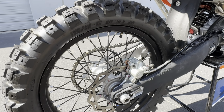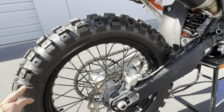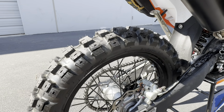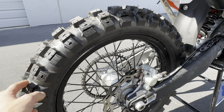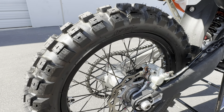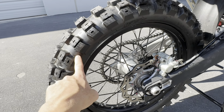But this is the Motoz. This is a 120/90-18, and this tire is the Tractionator RallZ. So this is kind of like a 60/40 tire. It's got nice lug spacing, so it'll have very good traction in wet, dry. It's going to be a little bit noisy on the highway. Good side lug spacing, and so it'll corner well.